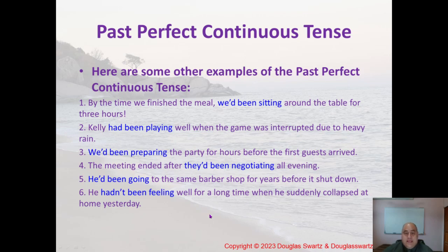Here are some more examples of the past perfect continuous tense. Example number 1. By the time we finished the meal, we'd been sitting around the table for 3 hours. We had been sitting. Number 2. Kelly had been playing well when the game was interrupted due to heavy rain.